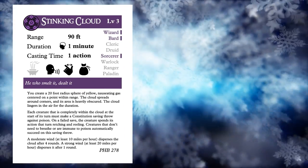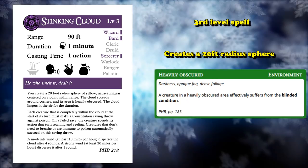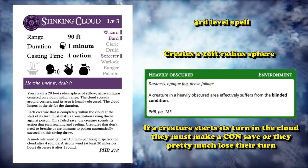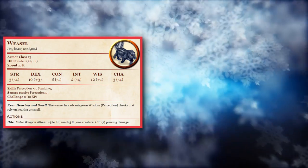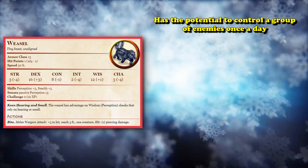And the Stinking Cloud spell is a 3rd level spell, which occupies a 20-foot radius sphere and makes everything within the cloud heavily obscured. And also creatures that start their turn within this cloud have to make a constitution saving throw, otherwise they basically lose their turn, retching and reeling at the smell. So the Arctic Stink Squirrel can potentially completely control an entire group of enemies with its feature once per day, as that's a pretty powerful third level spell.